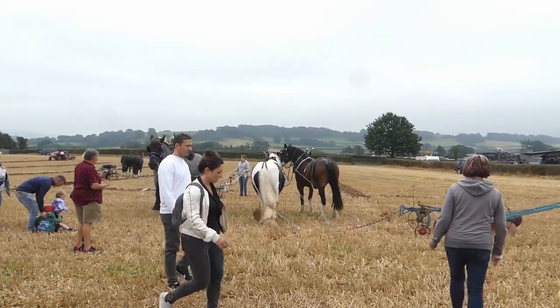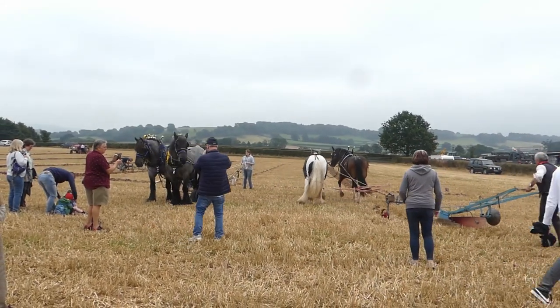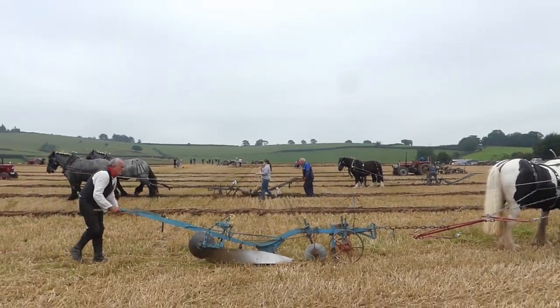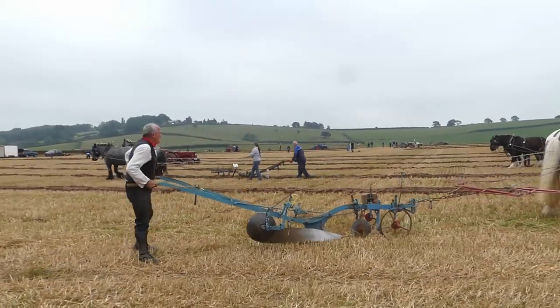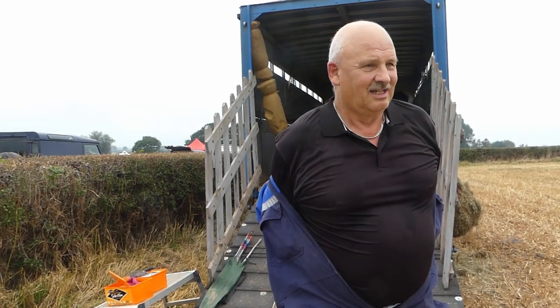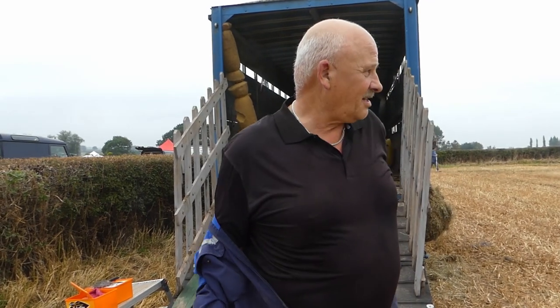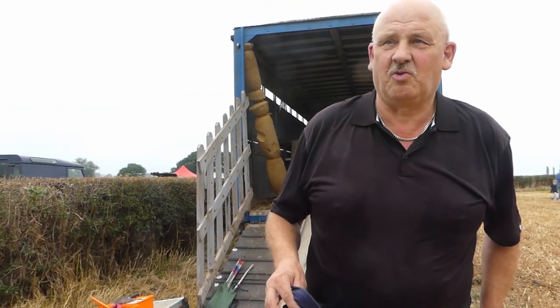He runs them and he's driving them himself, and they're not very old horses, they're only five years old, both of them. It's lovely to see. The trouble is, there are less and less of us. But if you've got the young lady helping you, maybe she's the next generation. You've got to get more people. We're looking for a youngster now who wants to get into it or wants to learn.